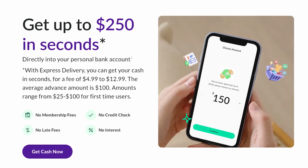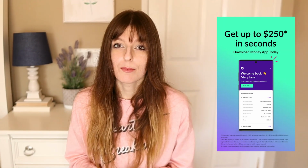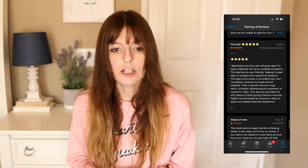So Money app is a cash advance app that will give you up to $250 as an advance. Let's go through the advance limits, the eligibility, the fees, and then what other people have to say about this app. As for the cash advance limit, Money app will let you take up to $250 as a cash advance. However, as with most apps, you're probably going to get a lower amount to start with. The good thing about this app is that the average is $100, which is a lot higher than some of the other apps we've reviewed. The other apps will give you like around $25 to start with if it's your first time taking out an advance. So this is currently a good sign already.